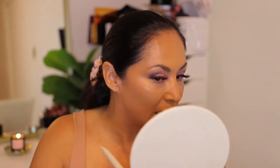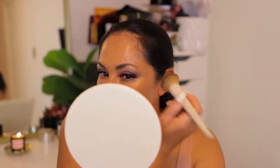What I really love about this is it does not pick up any product off my skin. It doesn't pick up any foundation. It leaves everything in place, and it just blends like a dream on my skin. I just love it. It's just simply gorgeous.